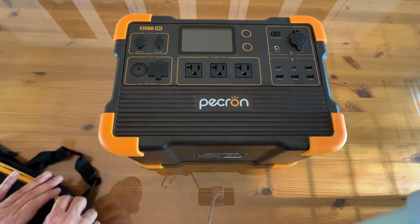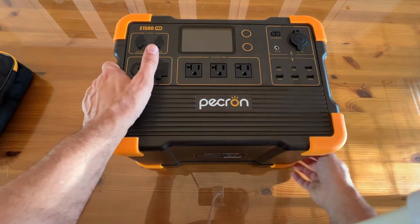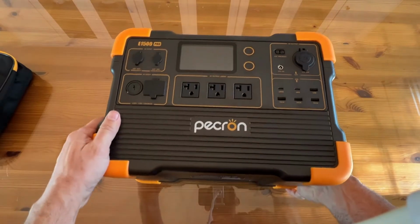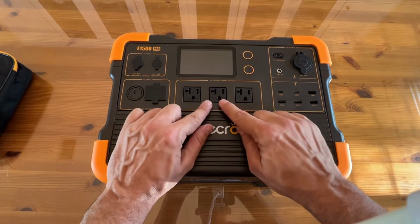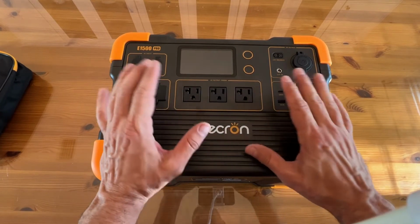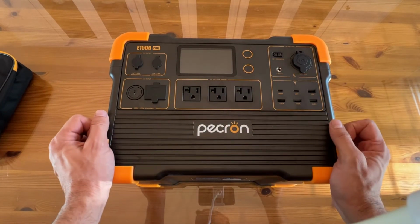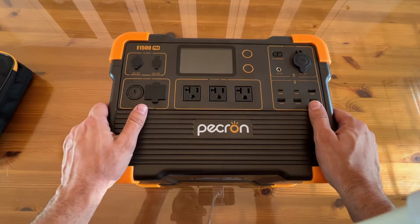This is the highest quality power station that I've had a chance to look at. Pecron is also well known for their cooling fans, so this thing doesn't run too hot, and that's going to be an advantage. The 3 simultaneous 110 outlets for an AC output of 2,000 watts is impressive. You can run your freezer off this if you need to, and freezers, electronic devices like that that do temperature are usually your biggest draws on your power.